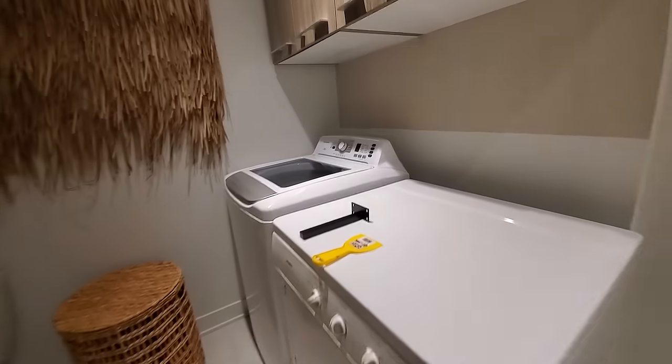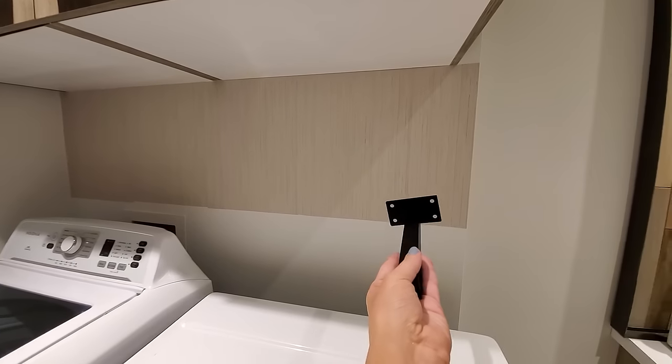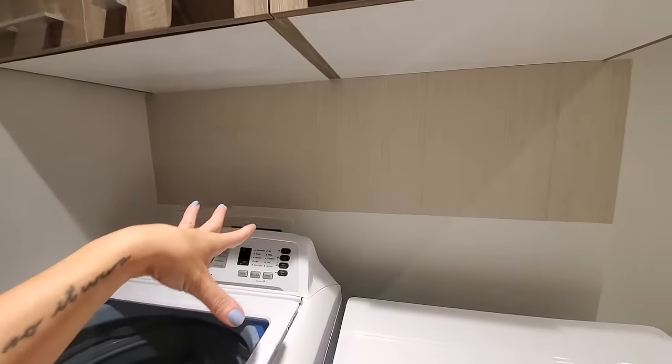And then we're gonna put these brackets. I have three of them, but I think I'm gonna put two, one on each end. And that's pretty much it. And then we're gonna put all of the beautiful decorations up.